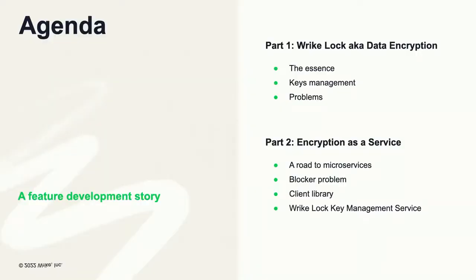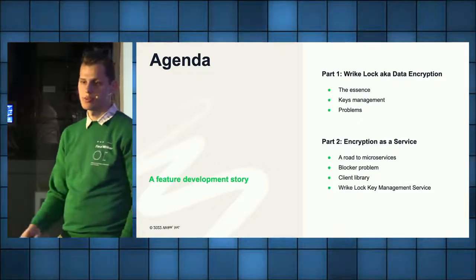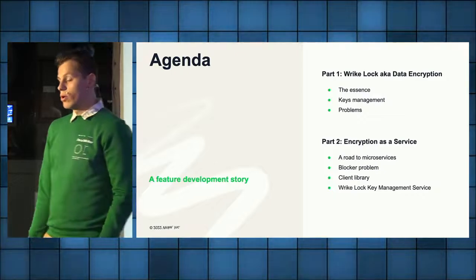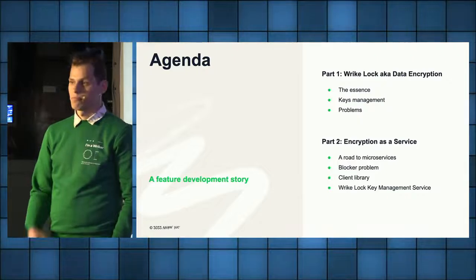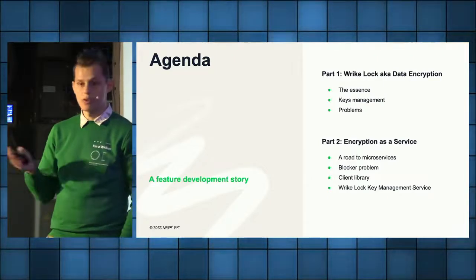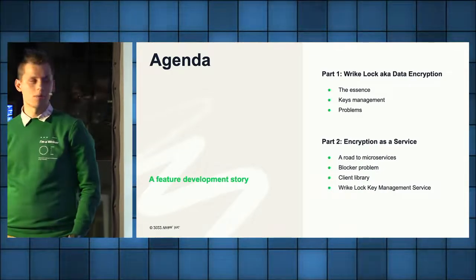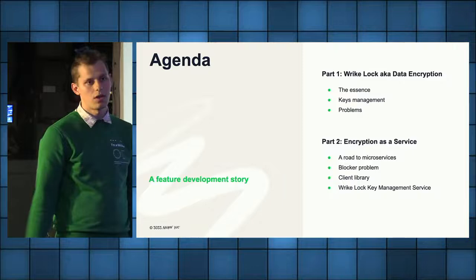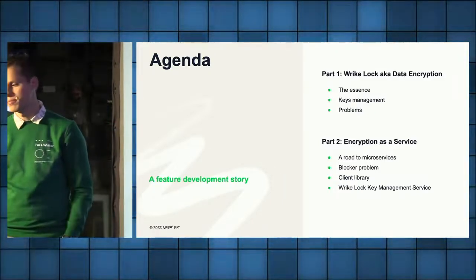So what do we need to do? We'll tell about this in this presentation. I'm going to tell you about the feature development story, and I'm going to touch on what Wrike Lock is, aka the data encryption service we're using internally in Wrike. What is the essence of it? What are the key problems? And whatever came up during our development of the feature. And in the second part, I'm going to tell you about encryption as a service. Why did we need it? How did we come to it? And some technical details of that project.